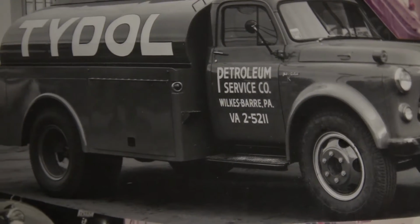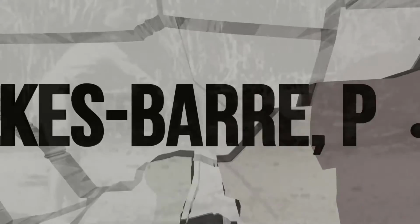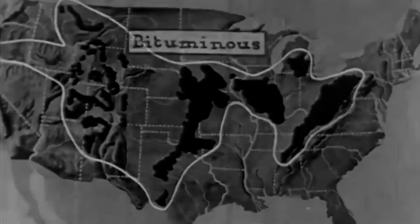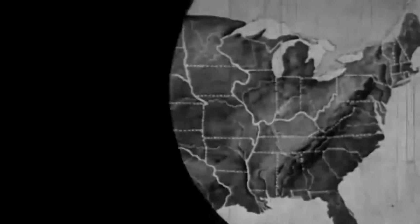These other signs, Titan, that was Petroleum Service Company's first brand. That was about 86 years ago. We've come a long way since then, but we still operate out of the same location in historic Wilkes-Barre, PA. While a good chunk of the state was dedicated to oil drilling, our hometown was in the heart of coal country, with much of the country's anthracite coming from northeastern Pennsylvania. Ron explained to us that our introduction to the area as an oil company caused a bit of a stir.